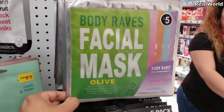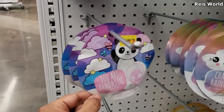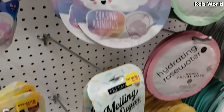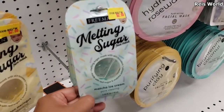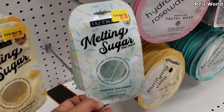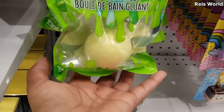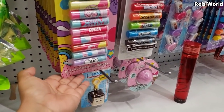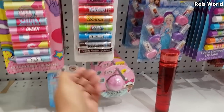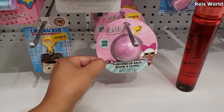Five pack is $5. $1.25, you are fantastic. And they do have Chasing Rainbow, melting sugar, okay, $2. Cheaper here right now, Walmart has this for about $3 to $4. Slimy bath bombs are gonna be $3. They do have a lip balm for $5 and $5 for the Hershey's. LOL lip balm is gonna be $3.